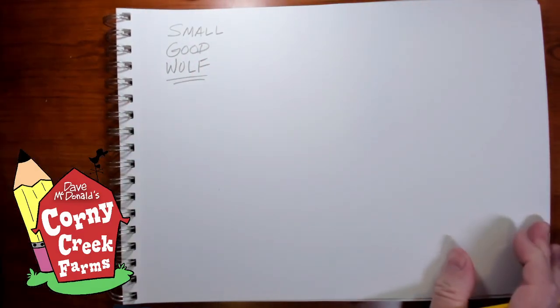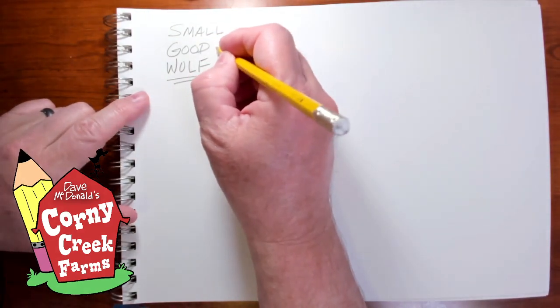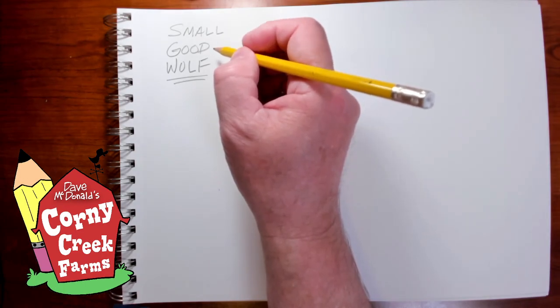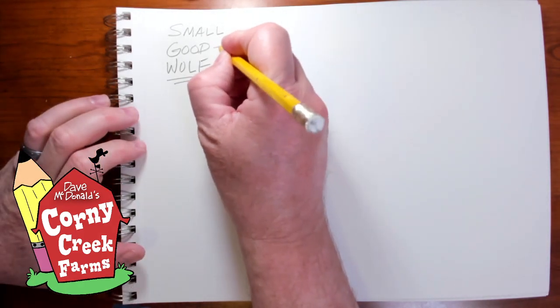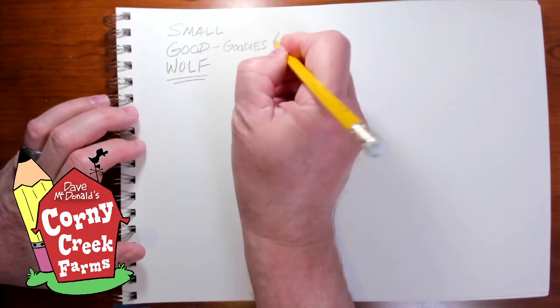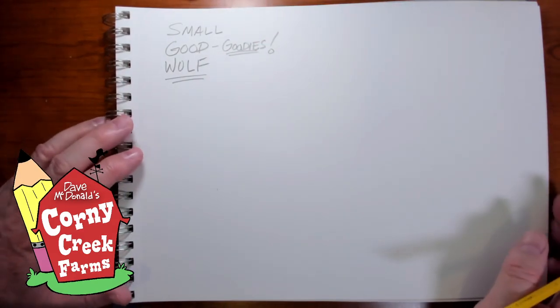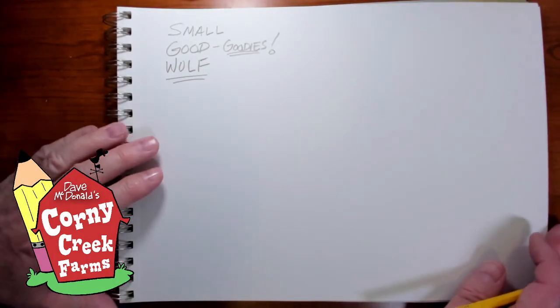All right, so we'll draw the small, good. Now, I'm looking at the word good. In the story, Little Red Riding Hood has a basket of goodies. Maybe our wolf makes goodies. Maybe he's a baker or a chef. All right, let's use that as our inspiration to create our small good wolf.